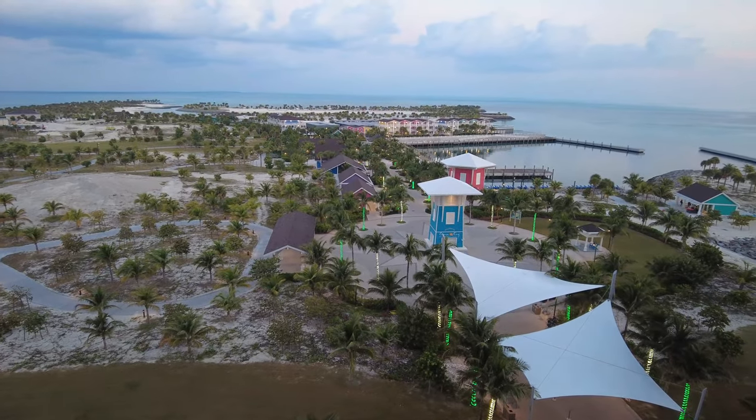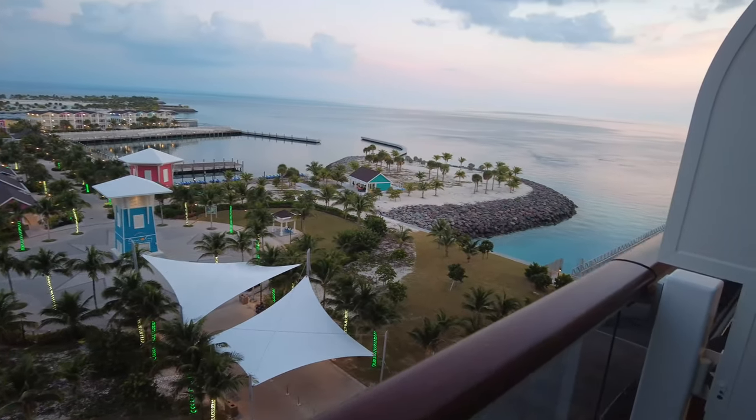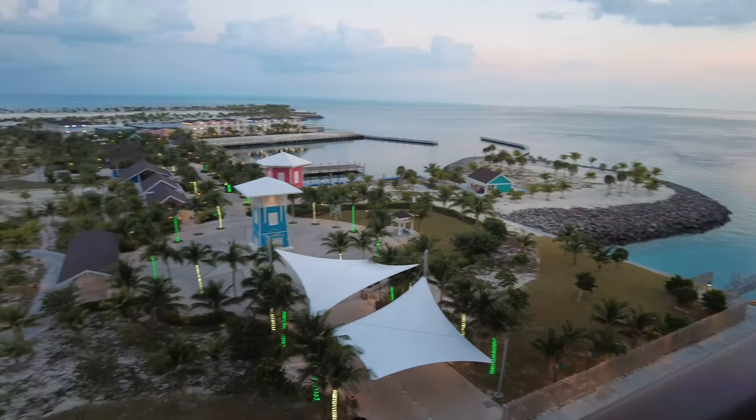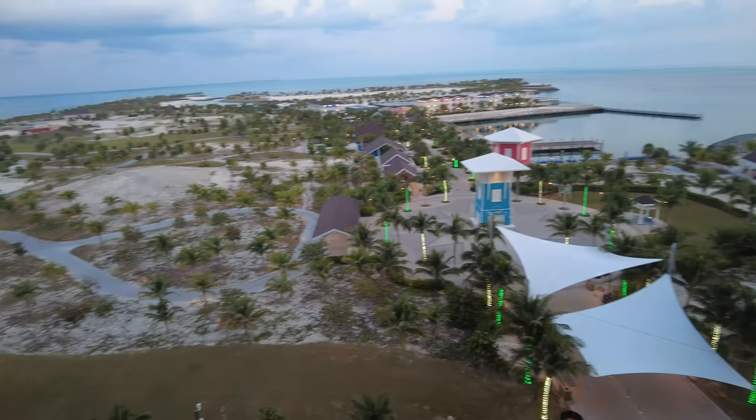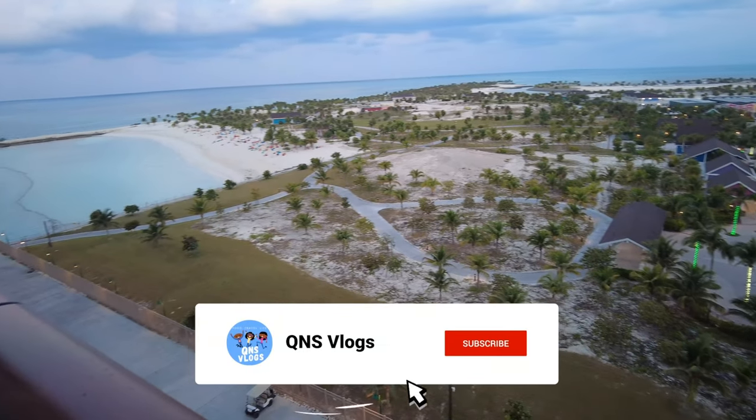Good morning. We are here in Ocean Cay. A beautiful start to a beautiful day. We're gonna go explore Ocean Cay and of course bring you with us.